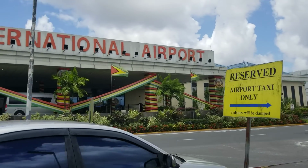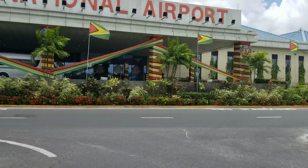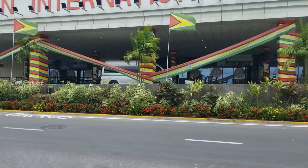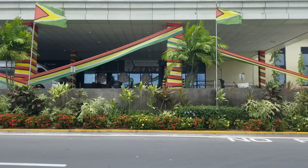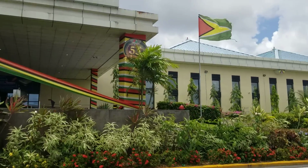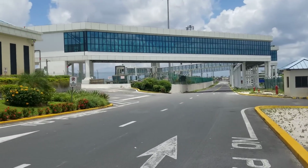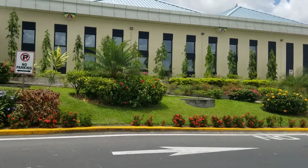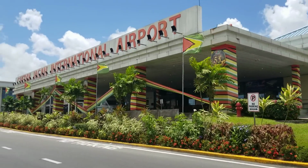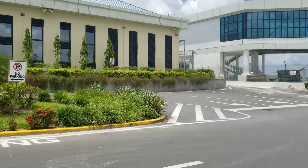So guys, that's what's happening here. It's a huge expansion work at the Timehri International Airport. You can see the celebration signs, 53 years celebrating the 53rd anniversary of Independence since 1970. So that's the arrival area.